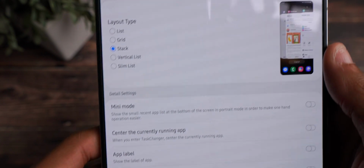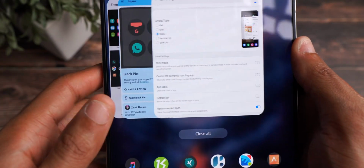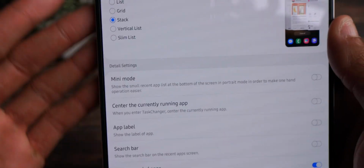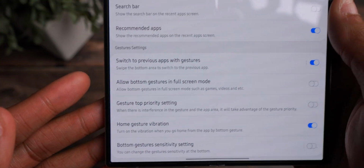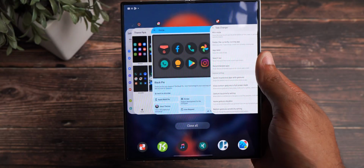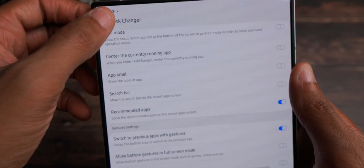If I come in here to Task Changer, as you guys can see, I've changed what my Task Changer looks like to make it feel a little more fluid. I kind of like that style. It's called the stack. It's very Apple-esque, if you will. So I like that. And of course, you have additional options as well, how to customize that, how to minimize your recent app screen as well, not having a bunch of stuff show up, just keep it nice and clean like that. And so you have that ability with Good Lock and with Task Changer.